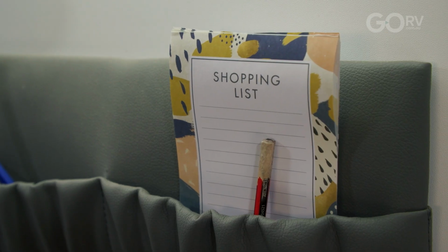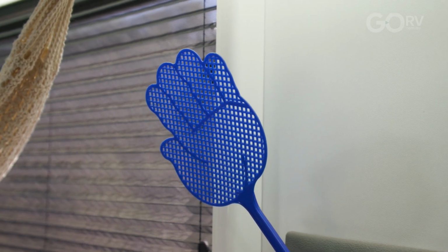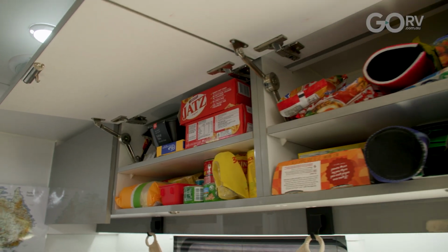So this particular caravan, is there anything that didn't perform as expected? Well, as you can see it, Max, this is in its raw state. We've only just come back. It's had a quick sweep out, and we've taken out a few of our belongings, clothes and whatever. But open the cupboard and there's still food and everything in the cupboard.